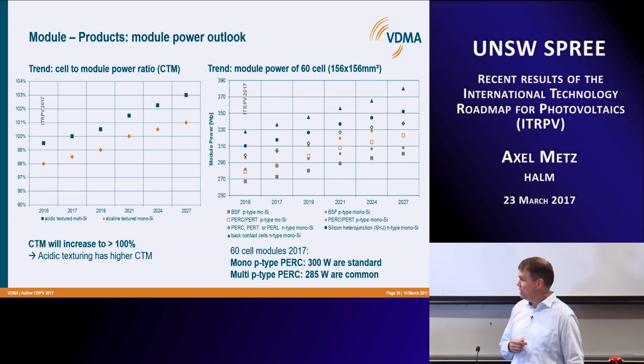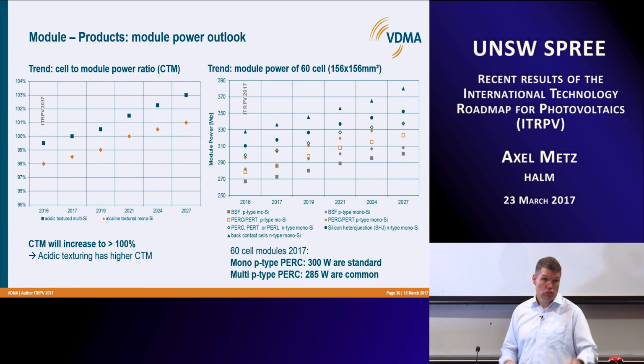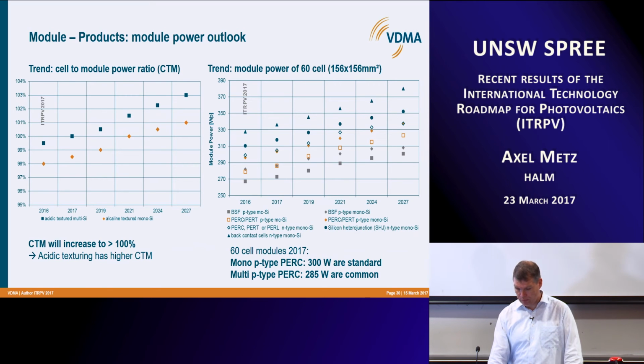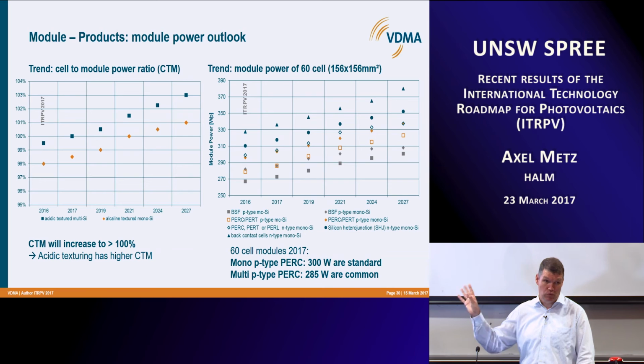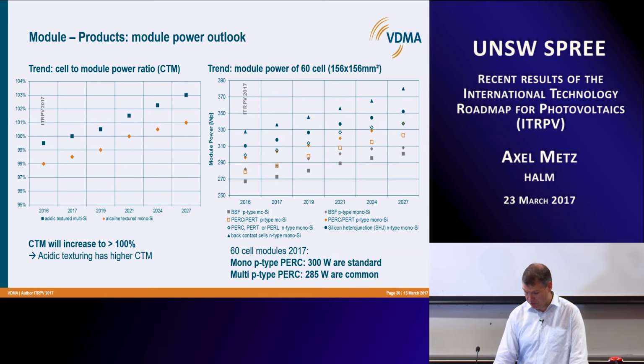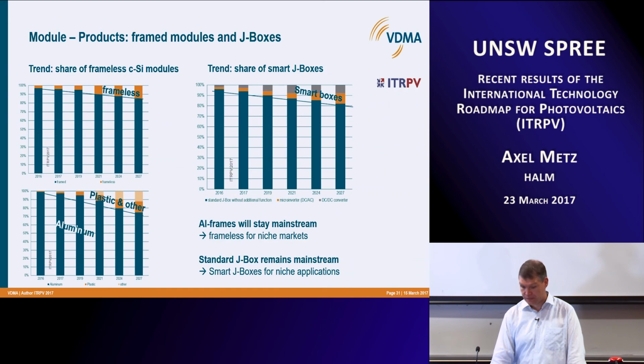And just to give you a value for 2017, a typical P-type mono-PERC module should be around 300 watt, and the multi-PERC should be 285 watt. Just if you want to compare data sheets, so that should be state of the art there. All for 60 cell, 156 by 156 millimeter. Remember what I said about the wafer sizes earlier.